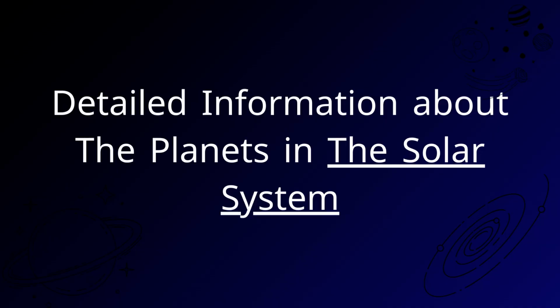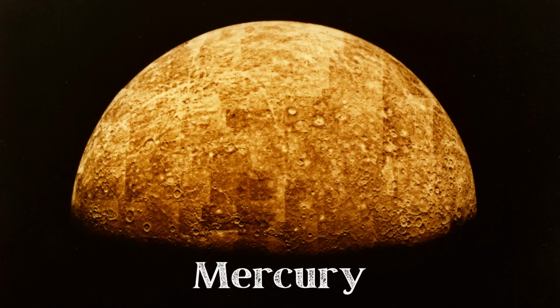Detailed information about the planets in the solar system. Mercury. Earth days to orbit Sun: 88. Discovery date unknown but known since ancient times. Number of moons: 0. Location: first planet from the Sun. The solar system's smallest planet and the densest. Temperatures on Mercury range from a freezing minus 173 degrees centigrade, 279 degrees Fahrenheit, to a blistering 427 degrees centigrade, 801 Fahrenheit. Unlike Earth, Mercury has no atmosphere, so the planet cannot retain heat.